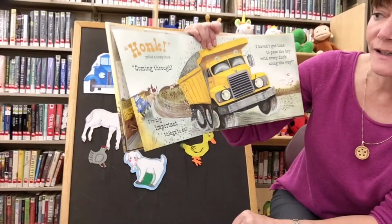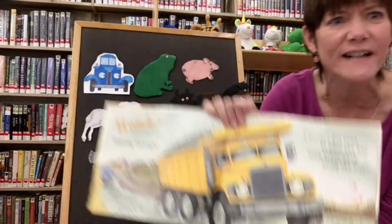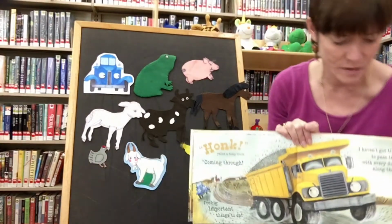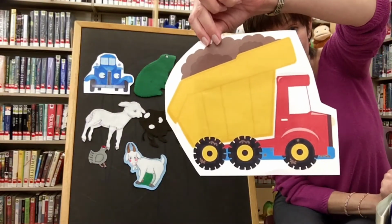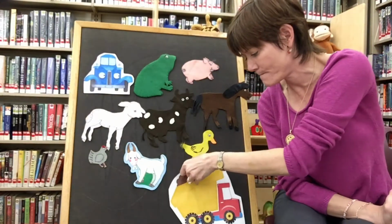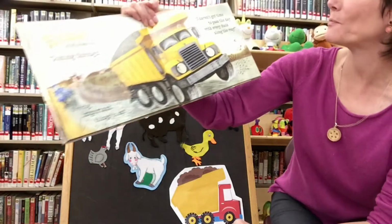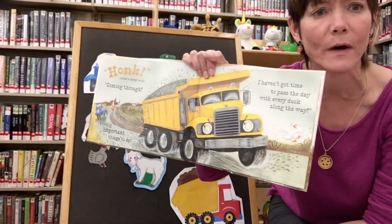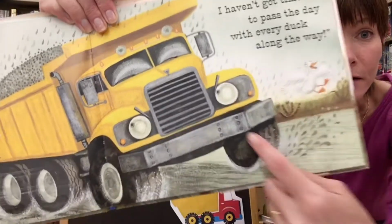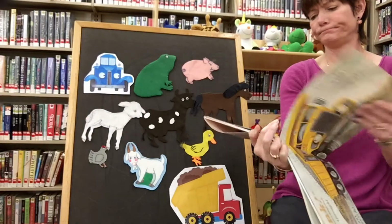Honk, yelled the dump truck coming through. I've big, important things to do. And here he is. See him? He says, I have important things to do. I haven't got time to pass the day with every duck along the way. Look what he did. He scared the poor duck. That's not a very friendly truck, is it?